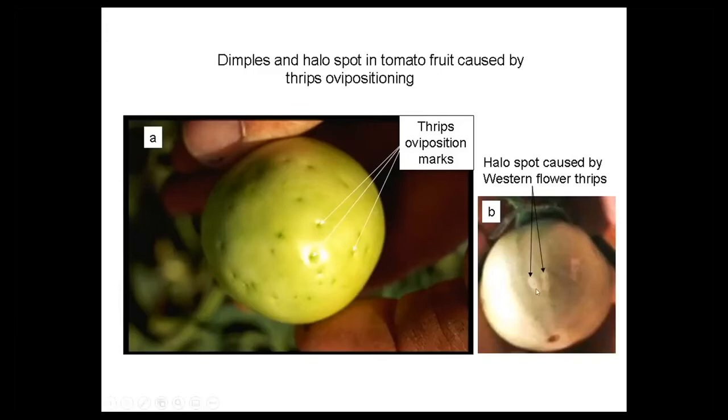They have a little white halo around their little dimple. There's the dimple and here's the white halo. And so that's very characteristic of Western flower thrips. Hopefully you'll never see that in your fruit. You'll see more of these dimples. That's just an Eastern flower thrips problem. And Eastern flower thrips are not that difficult to control.